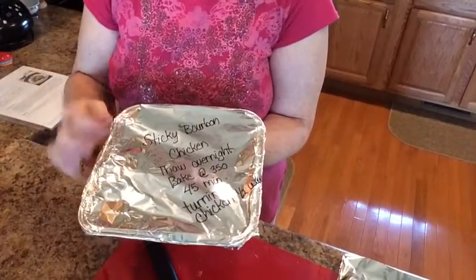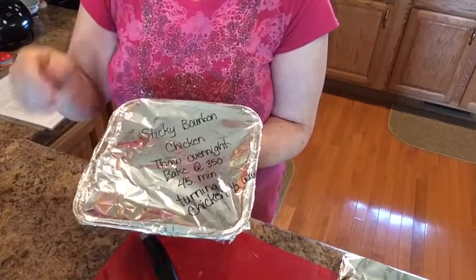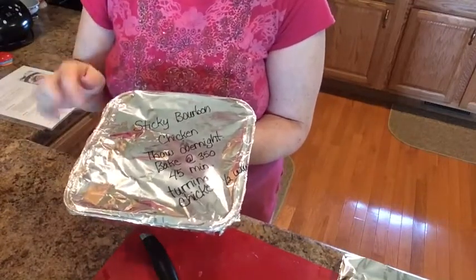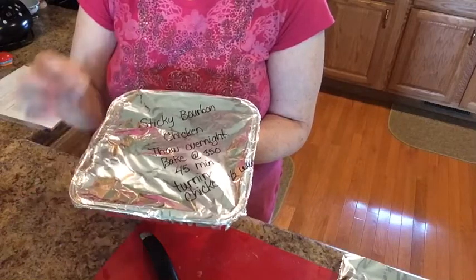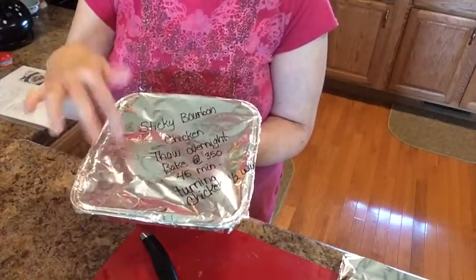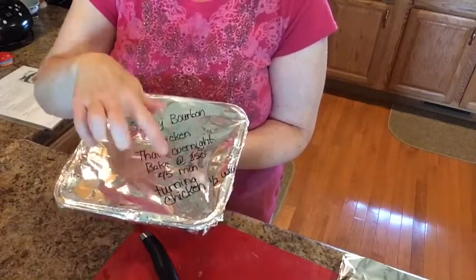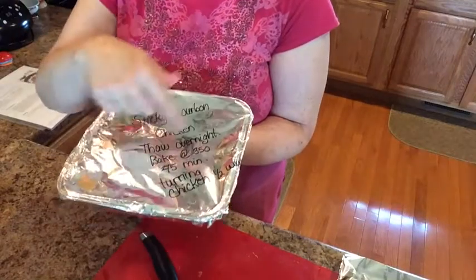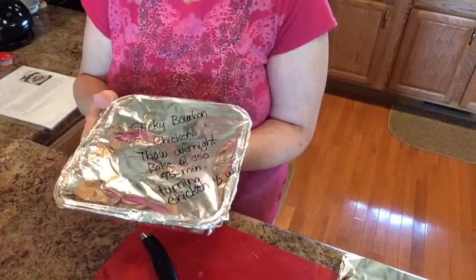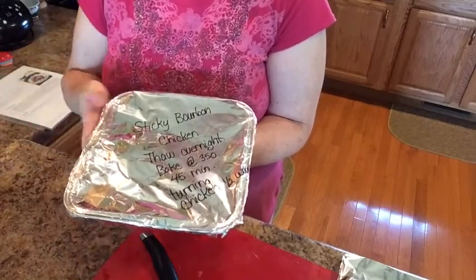Here's what mine looks like packaged. I got off center a little bit because I wrote this on the foil before I put it on the package, because I didn't want to poke through. I have plastic wrap on first and I pushed it down on top of the chicken a little bit before I put the foil on, but it says sticky bourbon chicken, thaw overnight, bake at 350, 45 minutes, turning chicken halfway. So I'm just reminding myself to flip the chicken partway through the baking process so that both sides get the sauce and things absorb into the chicken.